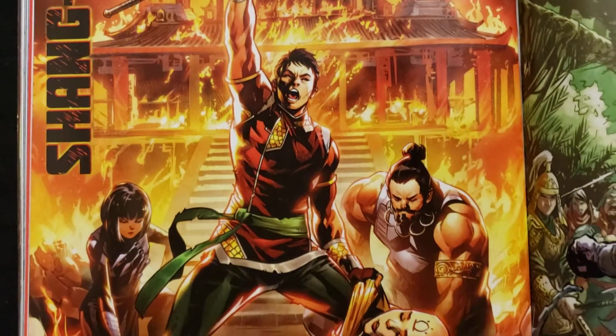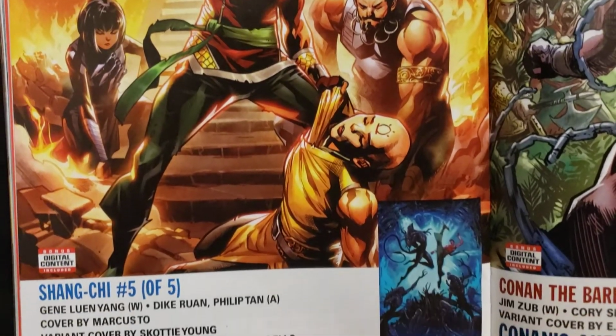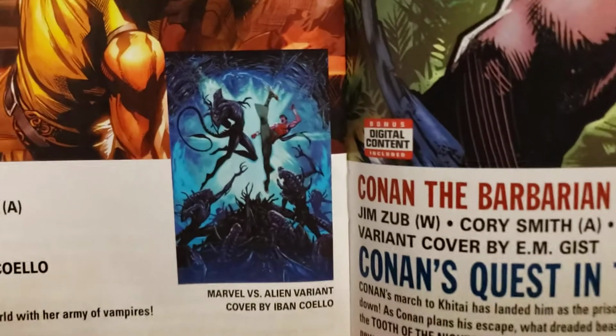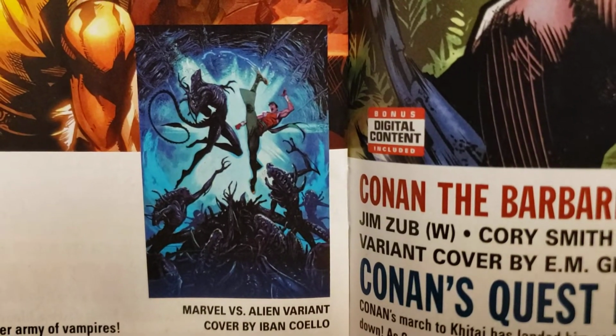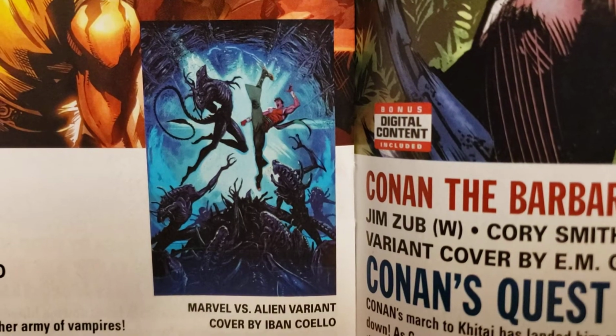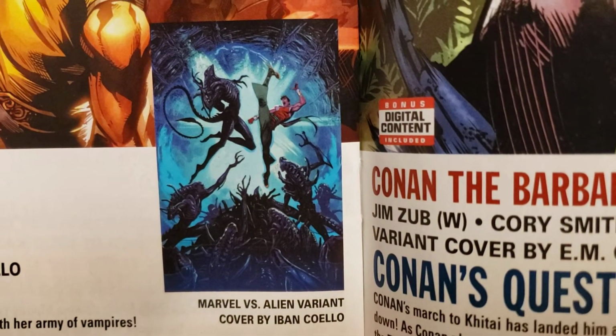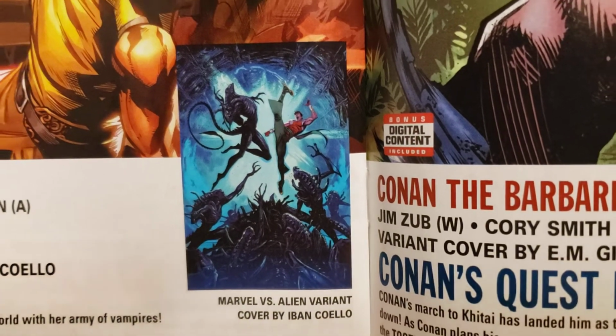Shang-Chi. Man. Fire everywhere. Number 5. We got a variant here. Oh, he's kicking all the aliens. Look at that. Wow. That's like the one picture where he's up on that mountain kicking everybody and beating them up. That's cool.